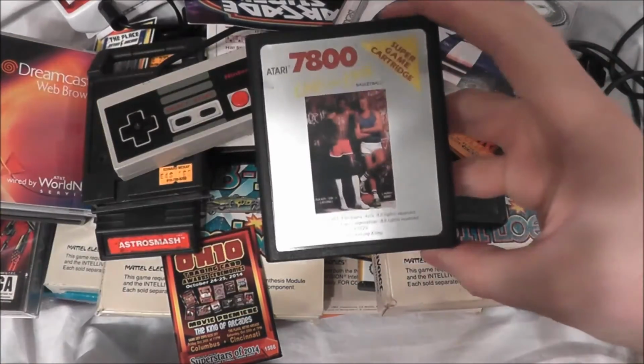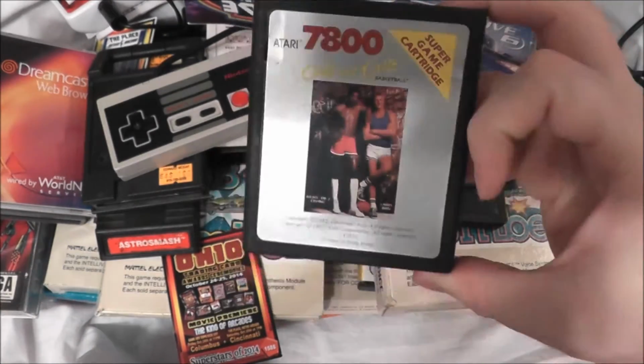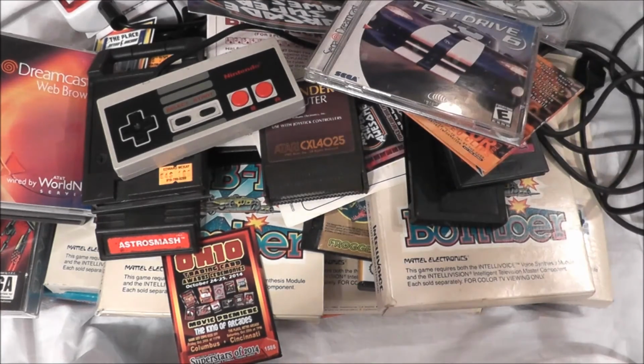And then finally, Atari 7800's One-on-One Basketball, a game I've already reviewed and highly recommend for Atari 7800 owners, but I don't need another copy, so I'll let someone else take it.